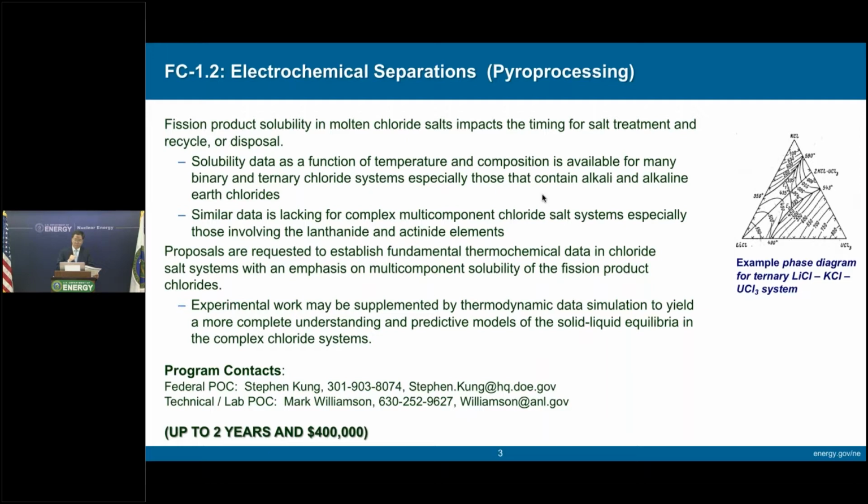First of all, you can help us understand the pedigree of the salt you studied, or the impurity in the salt, and why they behave differently. In that case, we can better understand the solubility and thermochemical data. Another topic we are very interested in is to develop an innovative high-throughput method to generate this data. We know generating this data is very laborious. So if you have a better idea how to generate this kind of information, we encourage you to submit proposals here. The change for this program this year is we limited it to 2 years and 400K.